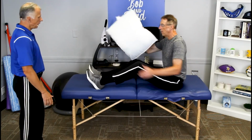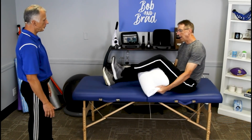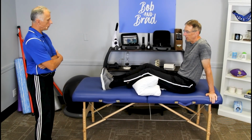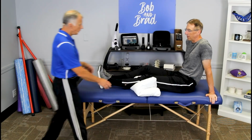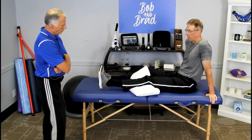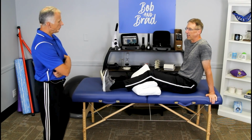Okay, Bob, why don't you show, this is a real simple isometric way to do it. You just take a pillow and fold it in half. You're going to put it under your knee, so you could do this one in bed. And all you're going to do is push and squeeze the pillow down. Let's just pop this out of the way a little bit so you can see that. There we go. 1, 2, 3, 4, 5, 6, 7, 8, 9, 10. And do at least 10 times.